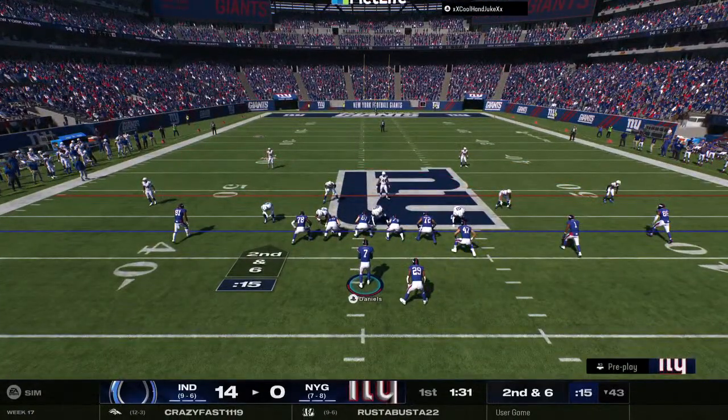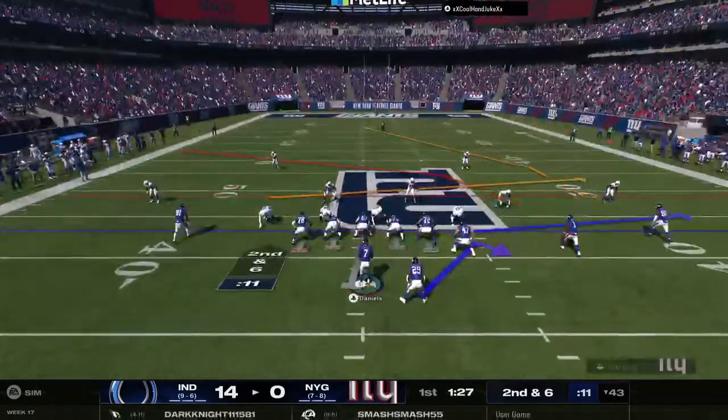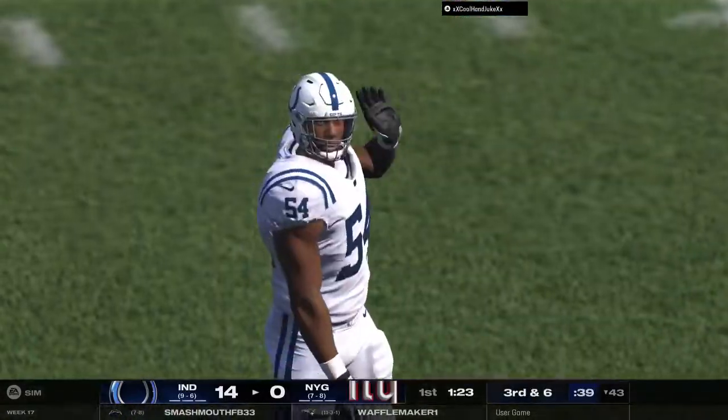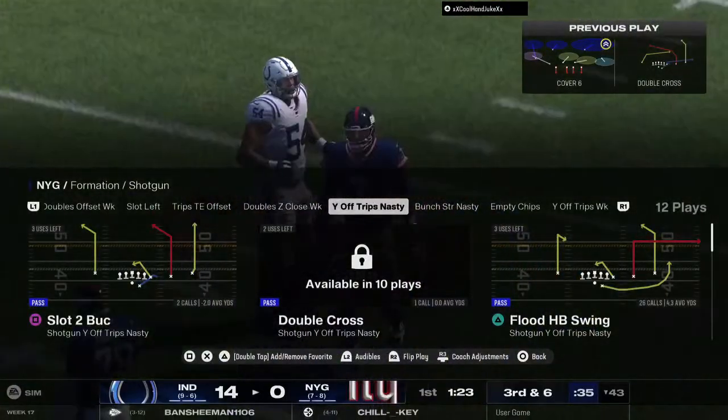Here we go. Set. Go, trap. Go, trap. Hook. From the 43. And he just got it away before the hit, but the pass winds up incomplete. It's going to be 3rd down.